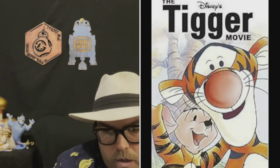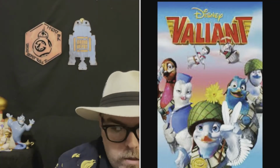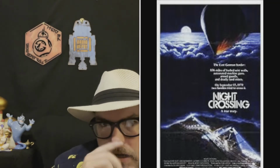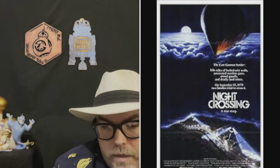The Horned King was voiced by the late great John Hurt, and you're probably familiar with him from a lot of famous things. If you're into nerd stuff like me, you'll recognize him from a bunch of stuff. His Disney bona fides: he was the narrator in The Tigger Movie. He voiced a character named Felix in the movie Valiant, which is about pigeons, birds. And he was also in a live-action Disney movie called Night Crossing, from the 90s, I believe, but it's about an event that took place in 1979.